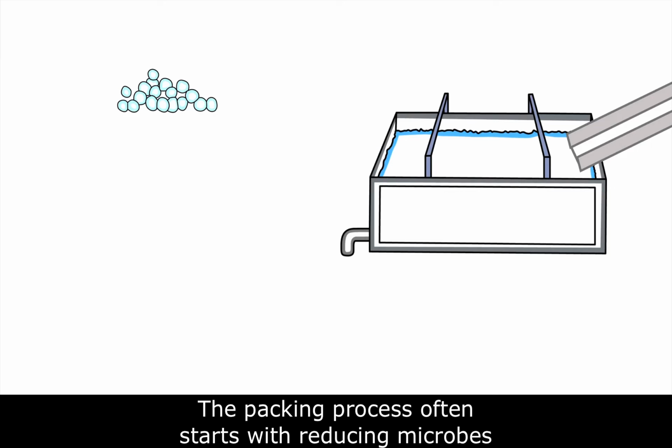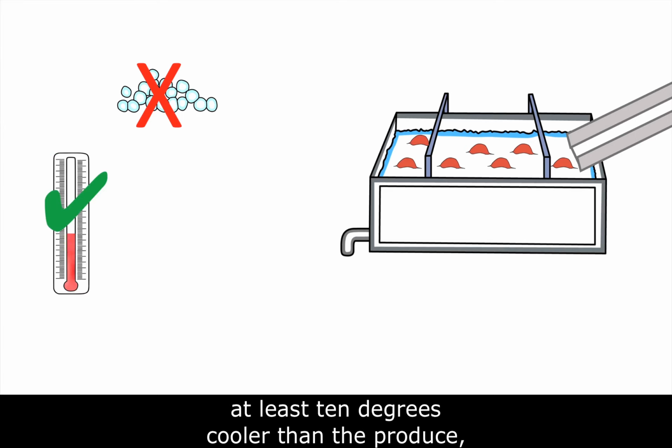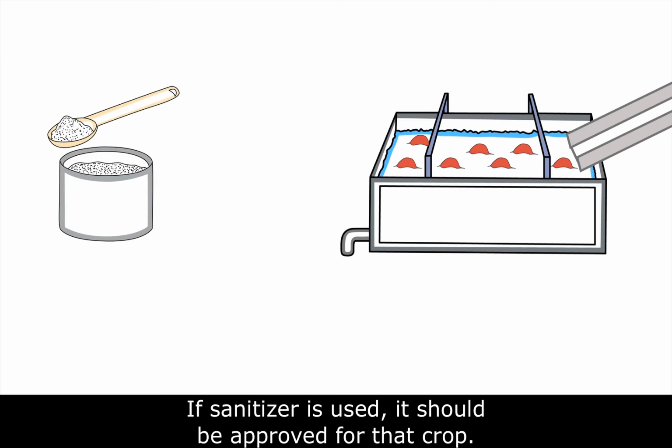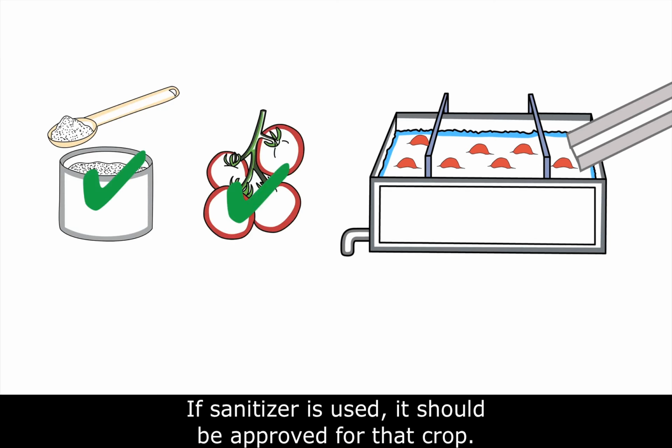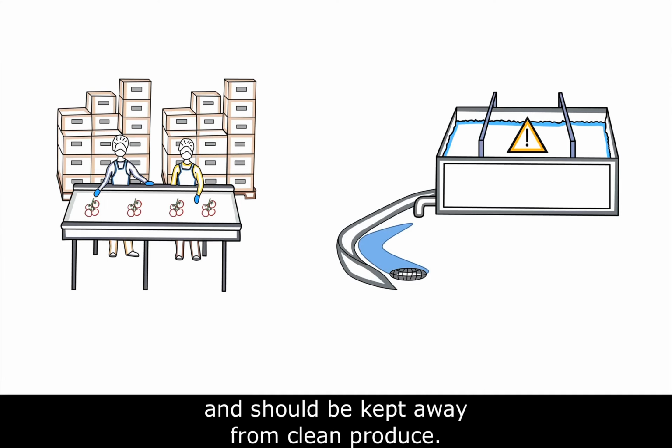The packing process often starts with reducing microbes by washing produce in drinkable water that is at least 10 degrees cooler than the produce and at a proper pH level. If sanitizer is used, it should be approved for that crop. After washing, the used water could contain harmful microbes and should be kept away from clean produce.